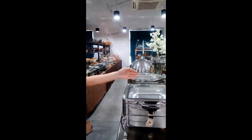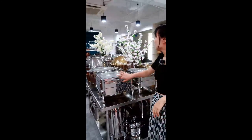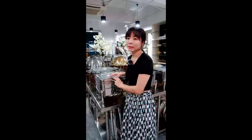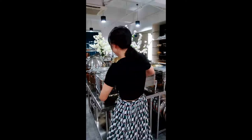In our showroom, we also have this kind of firestone, because in our kitchenware catalog we also have different kitchenware. If you are interested in our kitchenware products, you can click the link and send to us. We will reply soon and send you the catalog, because our showroom is not big enough to put all the kitchenware here. So we just put some of them here.